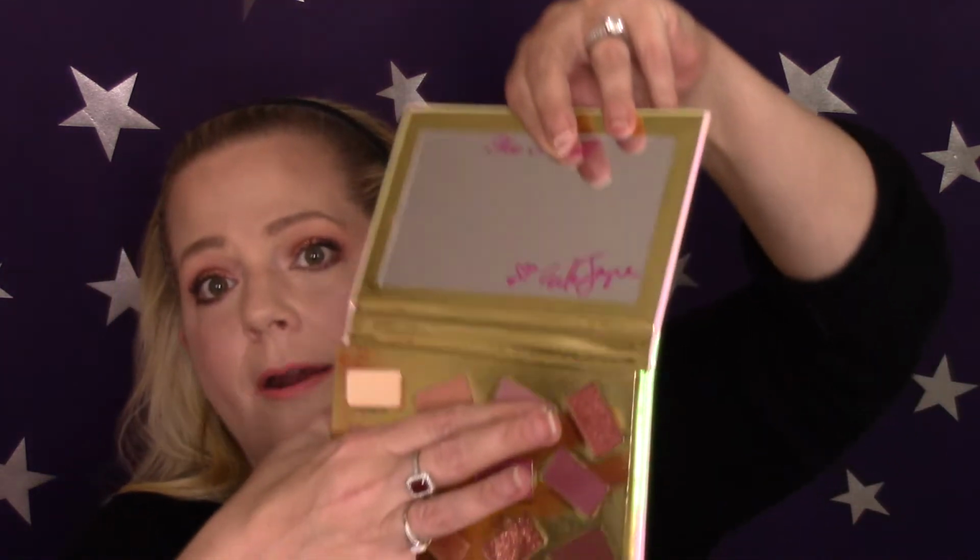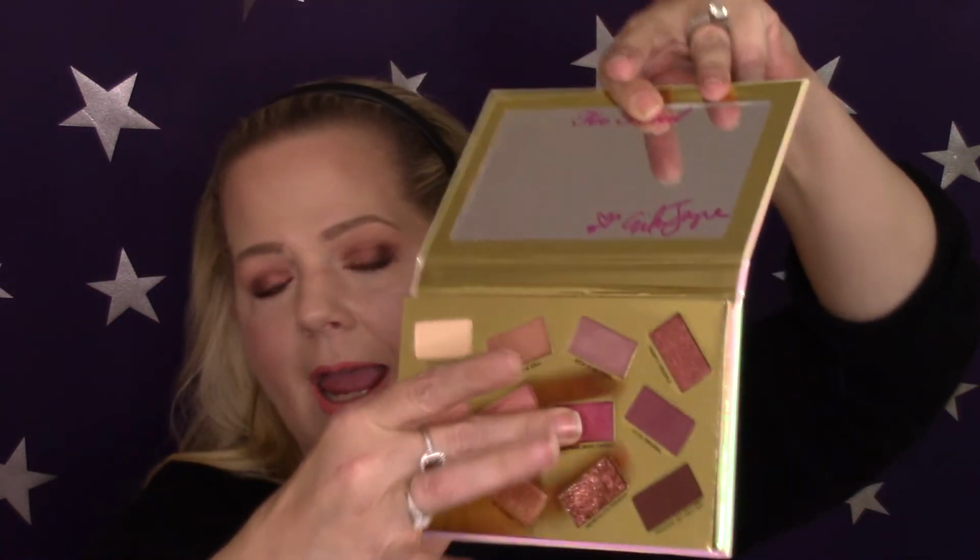Let's go into the third row. This has my favorite color in the whole thing, which I'm wearing today. So Rich is Better. Then we've got Whatever, Who Cares? And this is my favorite color in the whole thing. Worth Its Weight. It is a glitter. And it is gorgeous.